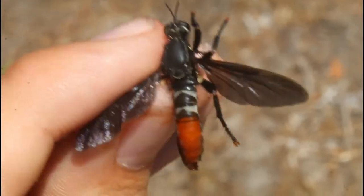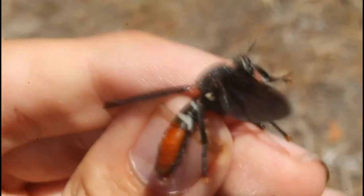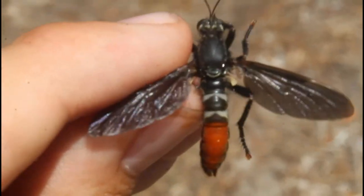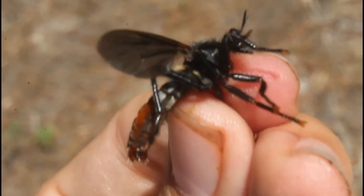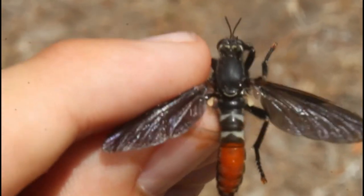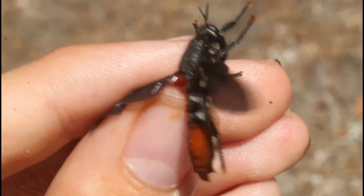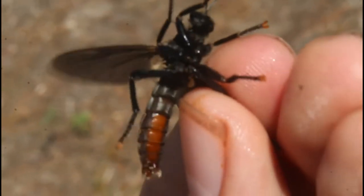Here is also Prolepsis tristis. This species is definitely our most variable species of robber fly. And as you can see, this is a male just like the white and black one that we found earlier. The males of this species are extremely variable and come in a bunch of color morphs. This one being mostly black with some bright red on the abdomen.